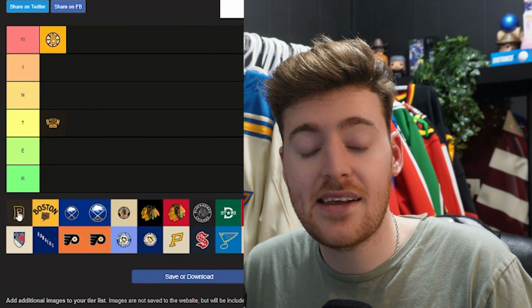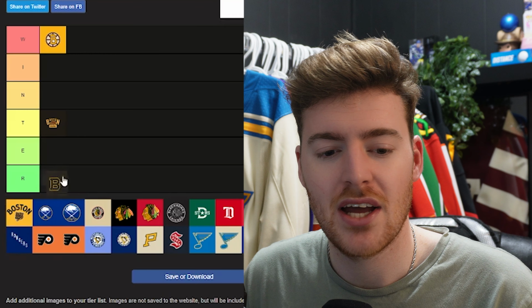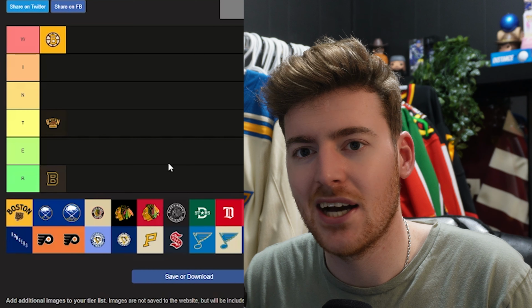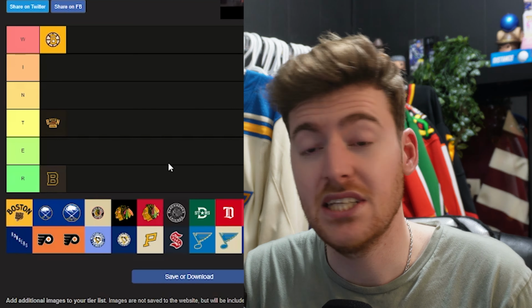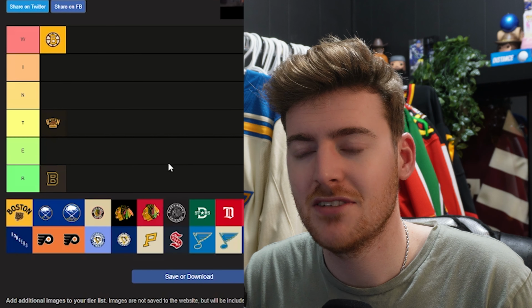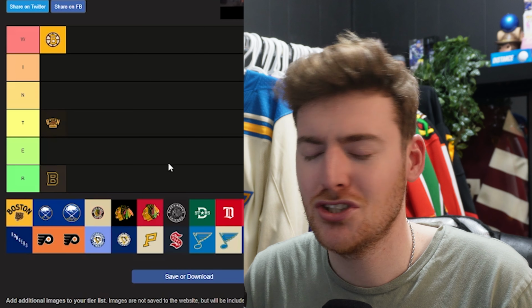Then we got the 2019 Boston Bruins logo, and it's just the B. I'm not particularly a huge fan of this one. I think I will throw it in R there. I'm just not a huge fan of it. I think it is kind of boring. There's obviously not a lot to it. It's just a B logo. Some people like it. I'm personally not the biggest fan of it, not because it looks bad, because it is an okay looking B letter, but it's just boring.